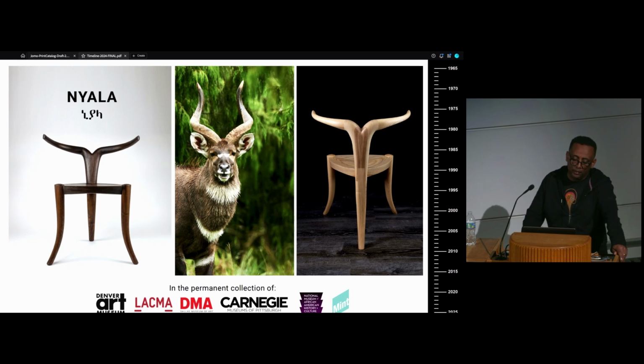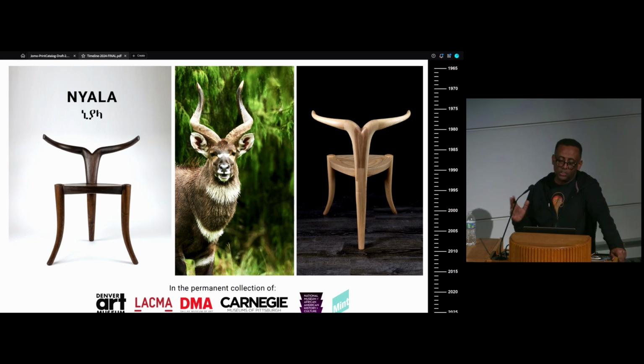So the iconic chair that I've designed is the Nyala chair. And like I said, I base my work on many different things. This one obviously being based on a Nyala antelope that is found both in Ethiopia and South Africa. I think the difference is just a matter of scale, how large the antelope is. Again, it is taking simple cues and just reinterpreting it.